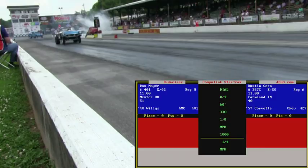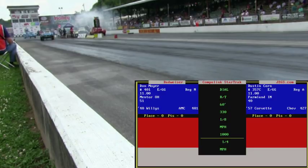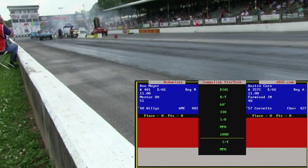All right, Wild Willys. Bill Swarm out of Rockford, Illinois. 41 Willys, 468 Chevy. Dan Tackett out of Gulfport, Mississippi. 36 Chevrolet, 522 cubic inches.